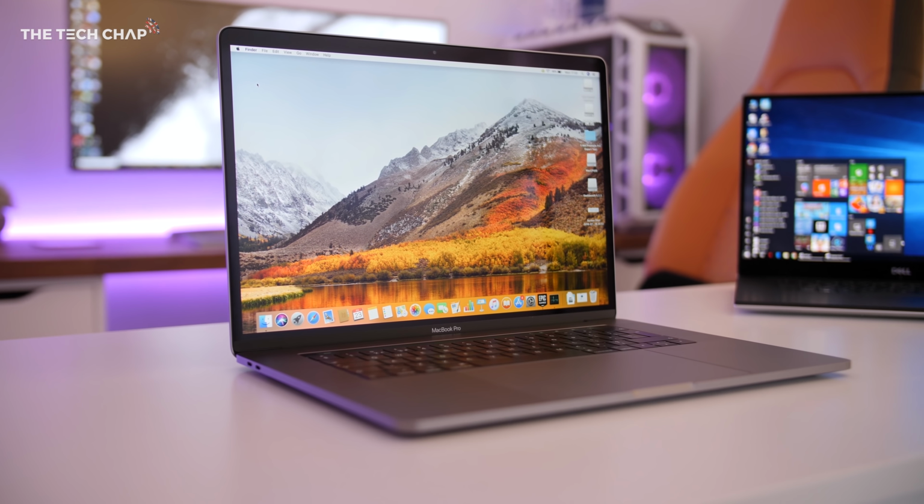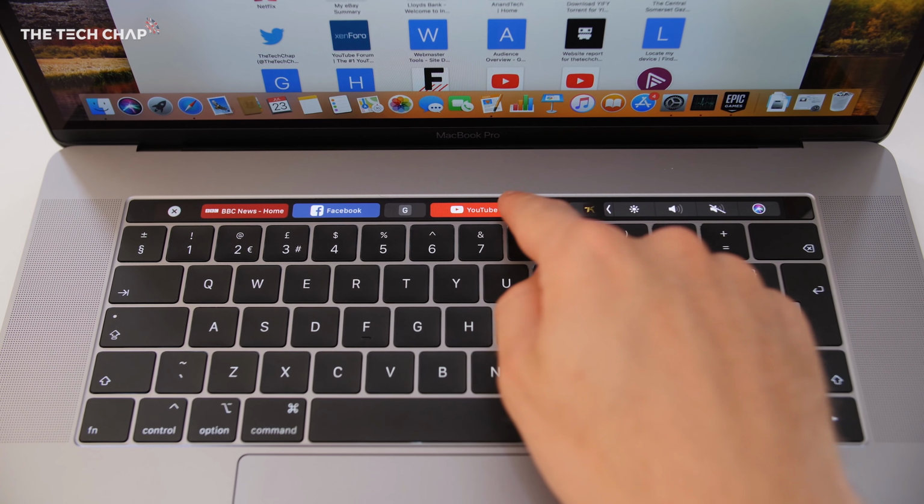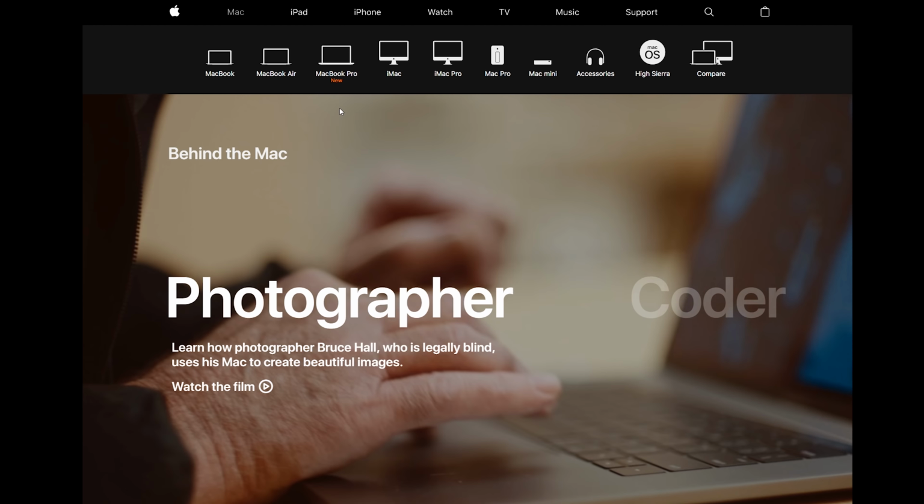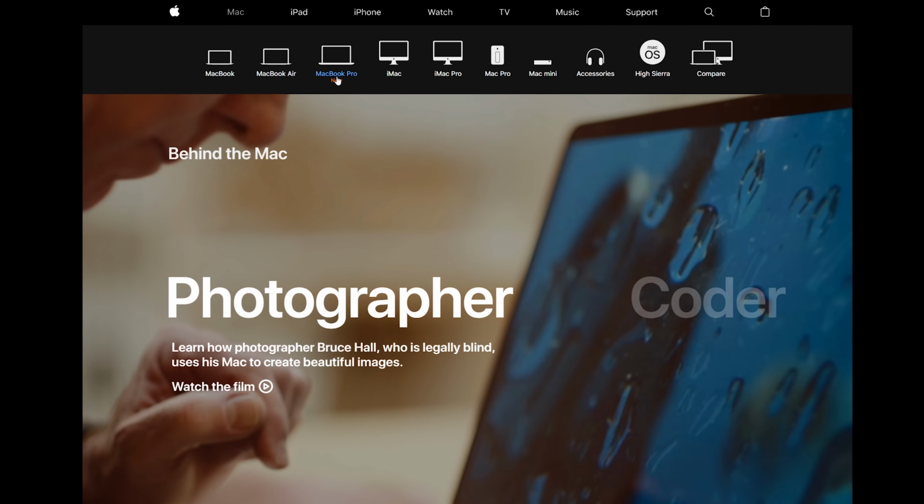Now I think we can all agree that MacBooks and MacBook Pros aren't exactly great value for money, but there's also no denying that they are beautiful machines and lovely to use. Especially if you're used to using macOS rather than Windows, or there's certain Mac programs you use like Final Cut Pro. Apple have refreshed their MacBook Pro 13 and 15 lineup for 2018.